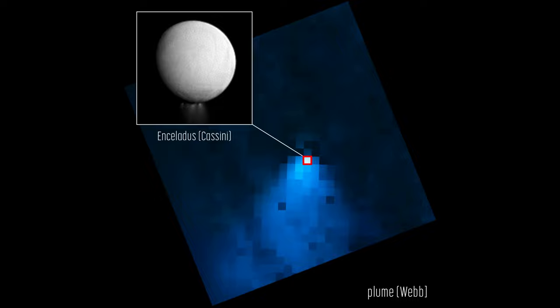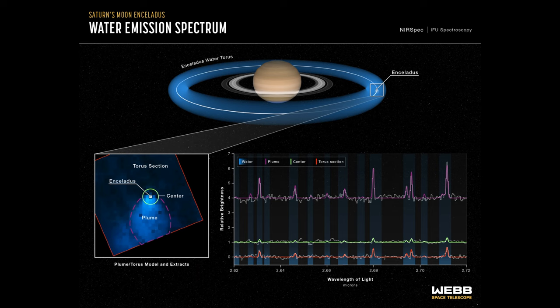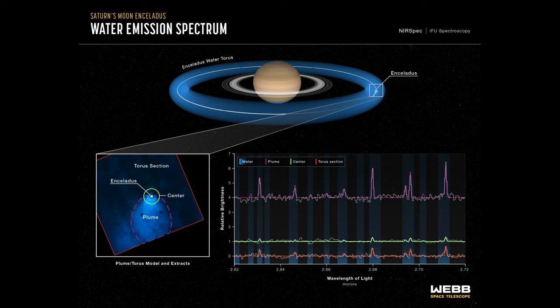Although scientists expected to detect water on Enceladus, the result of Webb's first observation of the moon came completely by surprise. When we planned this, we thought we were going to see a little bit of water very close to the surface, Villanueva said. We have never expected this type of emission of water. The measurements revealed that despite its minuscule size, Enceladus has a huge effect on the environment around the gas giant, which it orbits in less than 2 days.